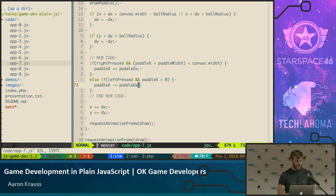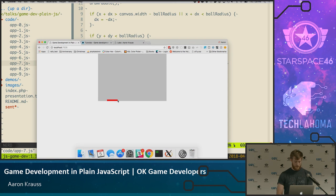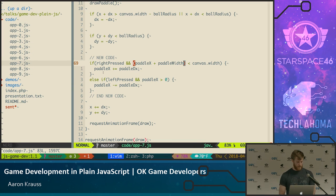So we just added this if statement in our previous code. If right's pressed, add to the paddleX. If left's pressed, subtract from the paddleX. We just need to update those a little bit and say if the right's pressed and your paddleX, which is the left boundary of our paddle, plus the paddle width, which means we're now on the right boundary of our paddle, is less than the canvas width. So what we're saying here is as long as you're pressing right and the right boundary of the paddle, which is right over here, is less than the canvas width, then we'll allow the paddleX to change.